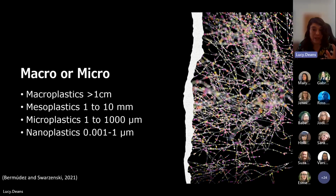Finally, we've seemed to agree on this one, which gets it more in line with other microphysics, as it were, microparticles, etc. So a macroplastic is a large piece of plastic, anything over 1 centimeter. I don't know if this is said meso or meso, I do apologize. Meso or mesoplastic is 1 to 10 millimeters. Microplastics, then you are looking at 1 to 1,000 micrometers, and then nanoplastics, you cannot see with the naked eye, you need a microscope. Because they are 0.001 to 1 micrometer. They're tiny.